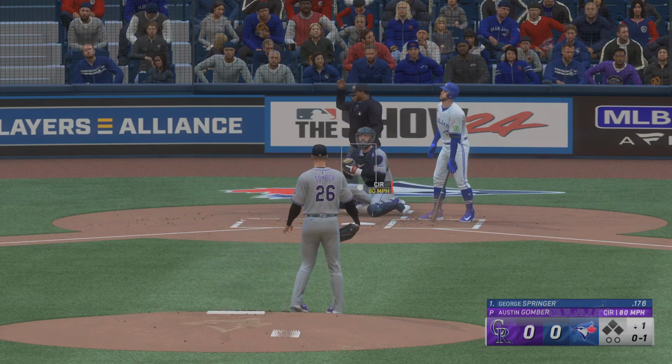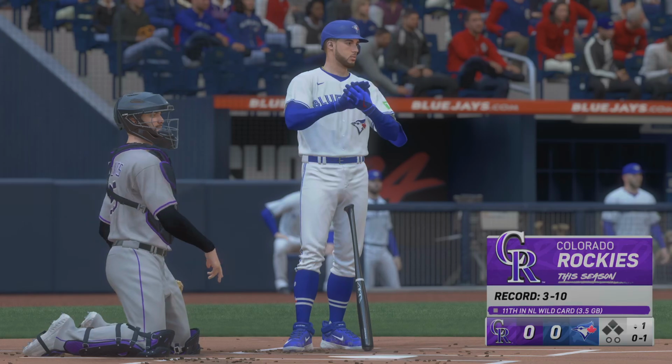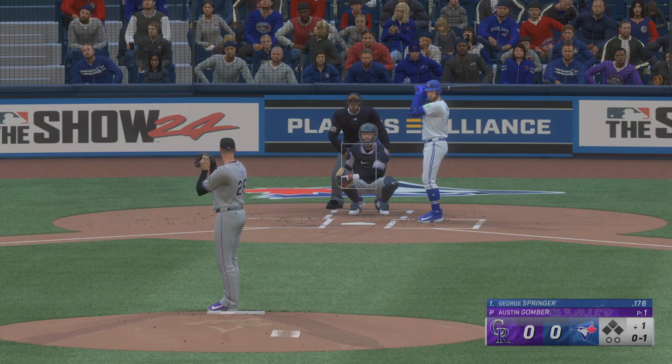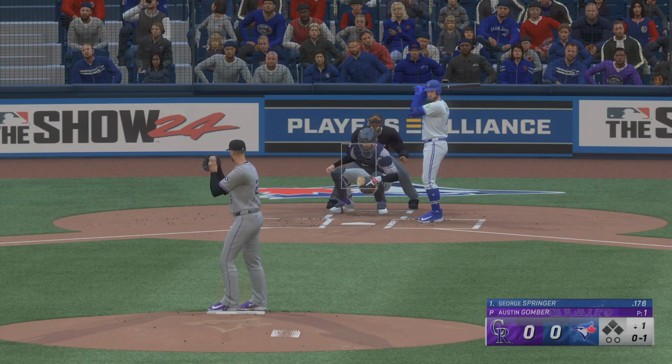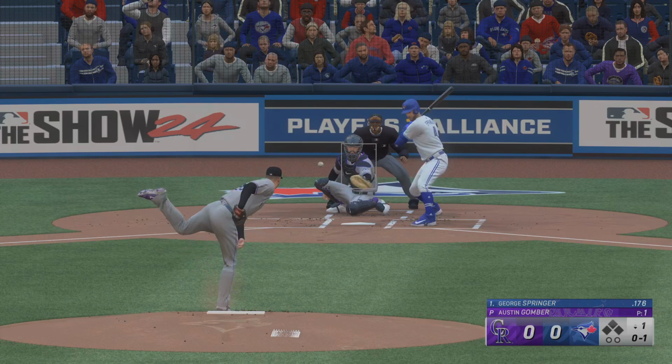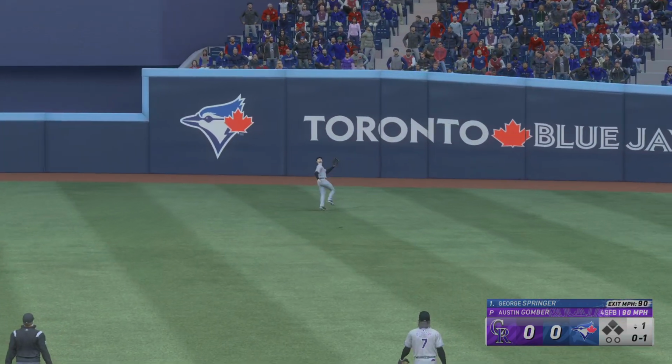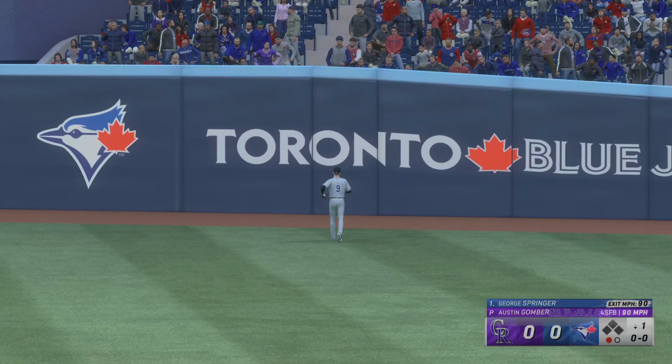George Springer leading things off and takes a strike. He's a bad ball hitter, so even if you get him to chase pitches outside the zone, he still might beat you. Not an easy out by any means. Out towards right center field on his way over. He's got it. And there's one away.